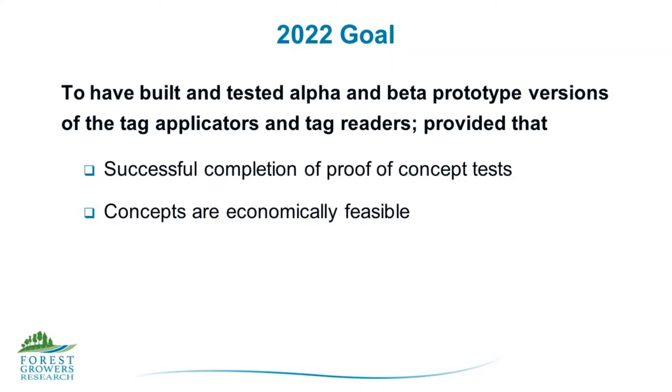There are some provisos to our goal, of course. The first proviso is that the proof of concept must be successfully completed for both applying the tag and being able to accurately read the tag. The second proviso is that the concept must be economically feasible. The benefits of tagging early in the supply chain must outweigh the costs.